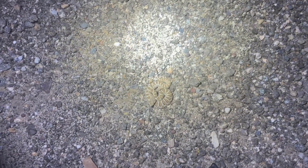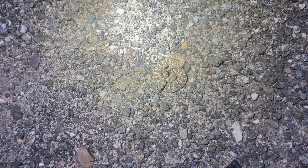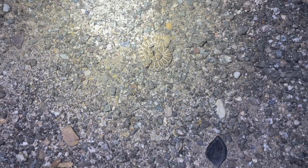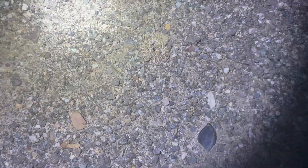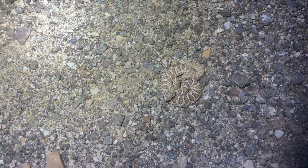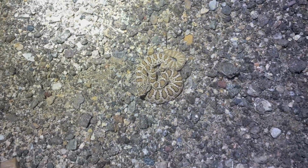All right, guys, first snake of the night here. Got a pretty little Mojave rattlesnake. Not a Panamint, but still pretty cool. We're gonna get this guy off the road and keep going. That's a beautiful little Mojave rattlesnake. Look at how awesome that guy is. Get him off the road, keep going.